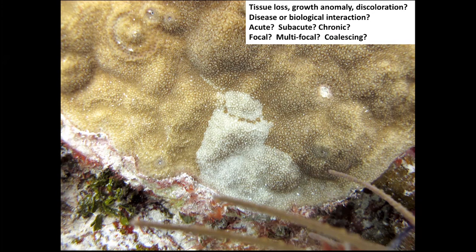Very good. And is this focal, multifocal, or coalescing? I want to say multifocal because of the small white area on the right and the fact that it has a line of non-discolored polyps. Okay, not bad. That small spot on the right is actually a worm tube. A little polychaete worm had actually made that, and it's not related to the larger bleached patch.